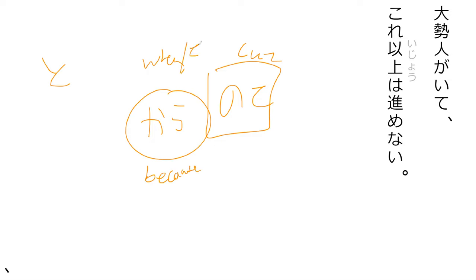When slash if. So they're a little bit different here. This right here is on the so spectrum. First it's and, then it's a little bit like te, then it's no de, and then it hits kata, I would say. That would be that connection.